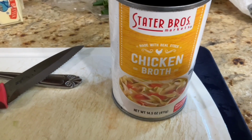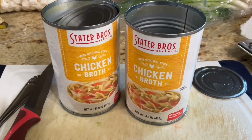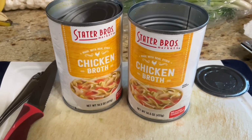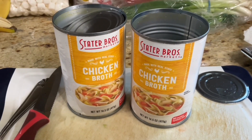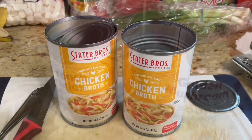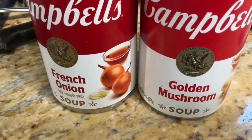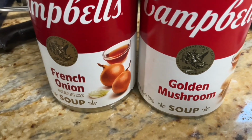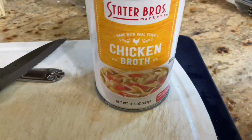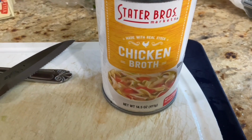So we're starting out with 2 cans of chicken broth, and we're putting it in a large saucepan. We are going to add 2 cans of water to that. And then we're going to take 1 can of Campbell's French onion soup, put it in that same base, 1 can of golden mushroom, still in the same base. We're going to combine it and we're going to let it slowly simmer on the stove, getting all the flavors to match and marry in together.